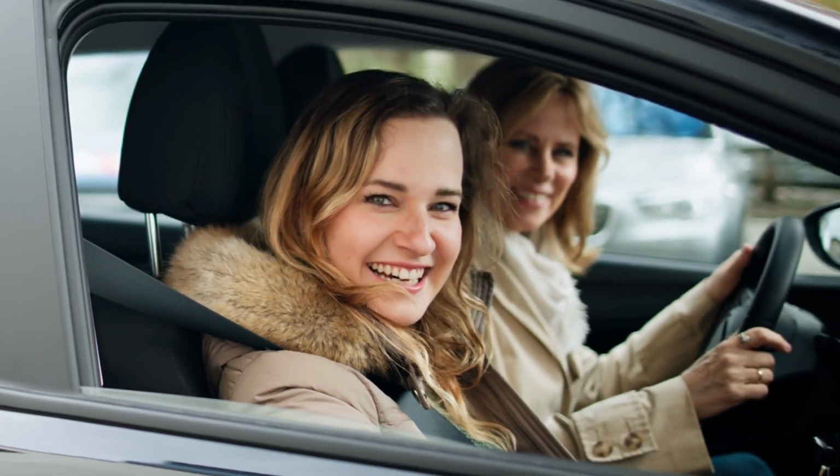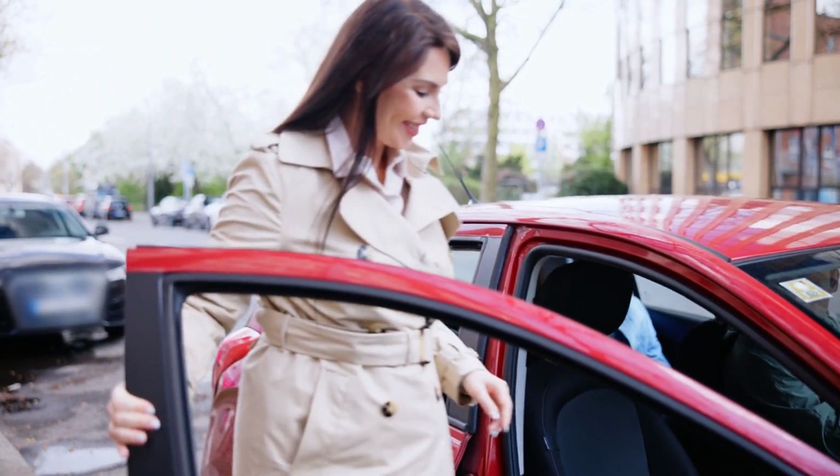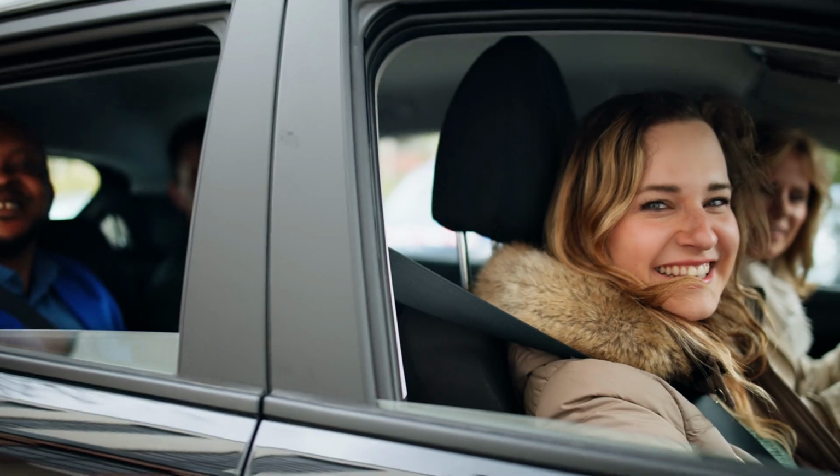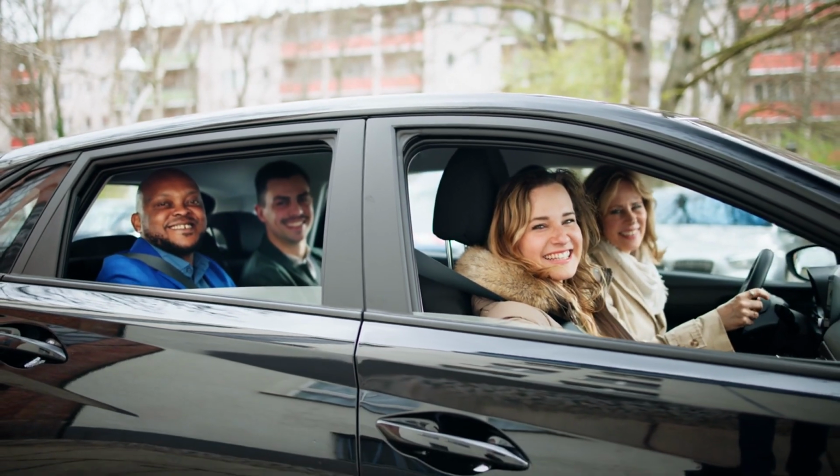Carpooling is another effective strategy. Sharing a ride with others reduces the number of vehicles on the road and the associated emissions. Carpooling also makes your commute more enjoyable by allowing you to chat with friends or colleagues.